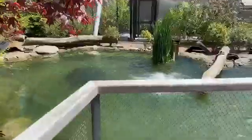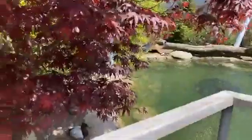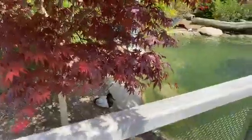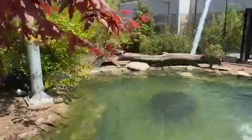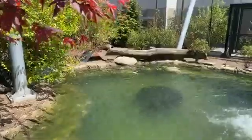So let's see if we can find a couple other of our North American birds so that you guys can know which ones you might be able to see. So the other is a bufflehead. He's a little bit further over there, if you can get that, Nora. He's coming into the water now. So that is our bufflehead. And that one's a male.